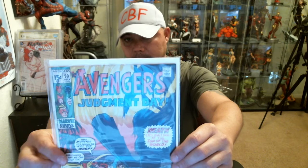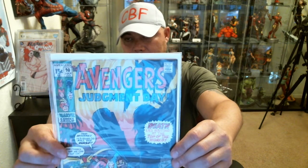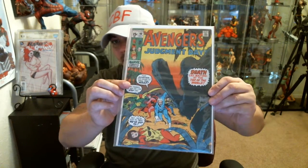All right, and then the next 3 books, 2 of them are Fantastic Fours, and the other one is the Avengers. Now this one right here is just a Silver Age Avengers book. It's Avengers number 90. Beautiful cover on this one. And basically it's a Carol Danvers cameo on this one. So, really nice.